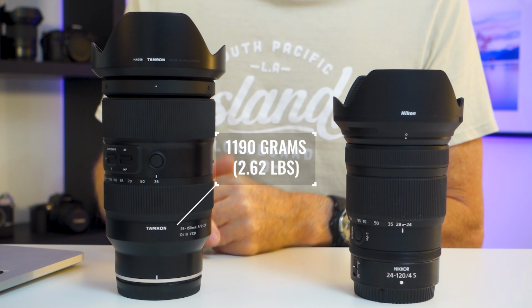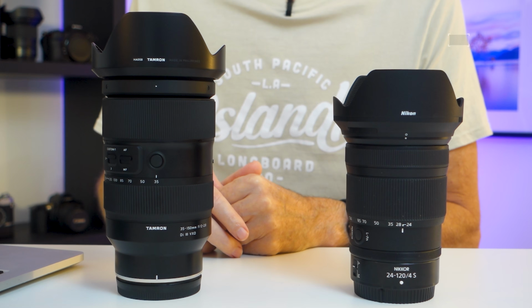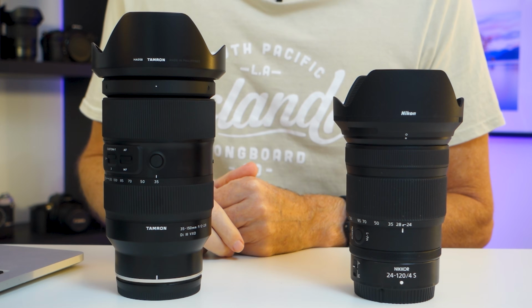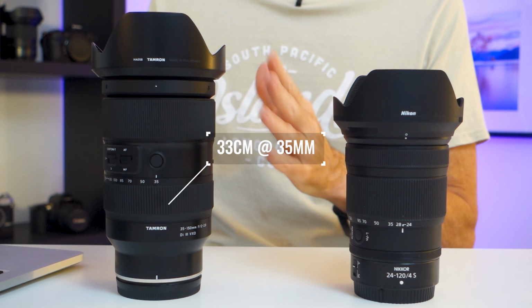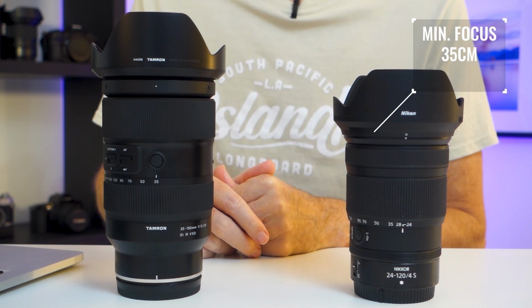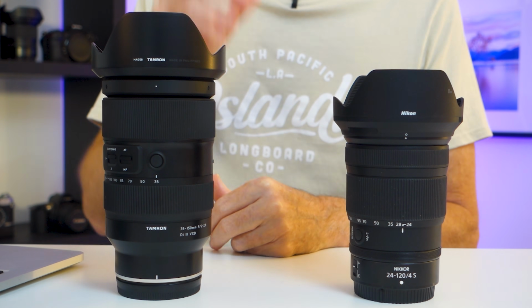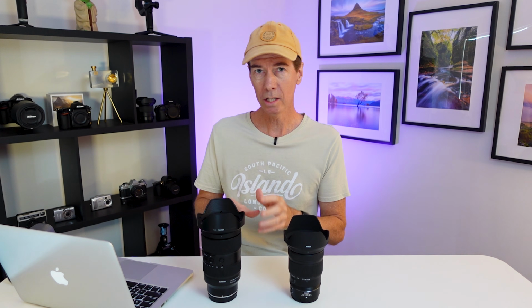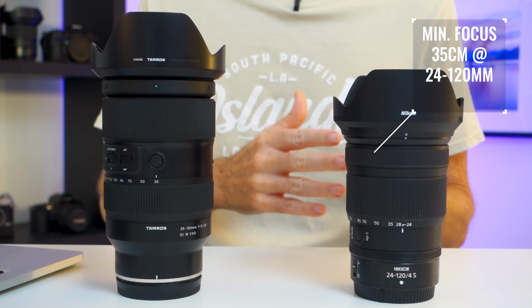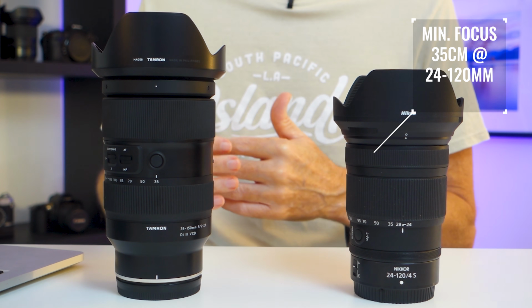As you can see by the samples here side by side, the Tamron weighs in at 1,190 grams, whereas the Nikon weighs 630 grams. So that's almost half the weight of the Tamron. Minimum focus distance on the Tamron at 35mm is just 33 centimeters, whereas on the Nikon 24-120, minimum focus distance is 35 centimeters. However, let me just make a point here. When you zoom in on the Tamron and you go to 150 millimeters, your minimum focus distance then becomes 85 centimeters, whereas on the Nikon, it doesn't change. So if you go from 24 to 120 millimeters, your minimum focus distance of 35 centimeters does not change.